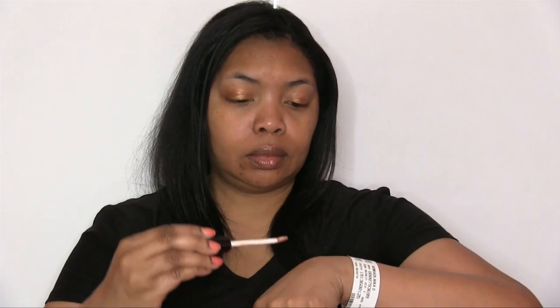Next we have Laritza Cosmetics Lip Gloss. And it's a pretty color, liking the color. Nice. I love it because it matches my skin, and that's perfect. Like I said before, I don't like things that are all, ooh, look at me, I'm glowing over here. I just like subtle things for my skin tone. That's just my personal preference.